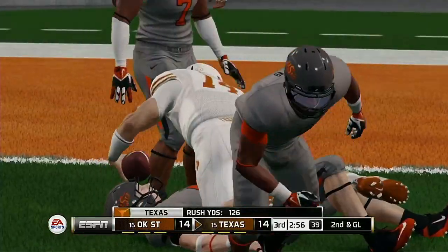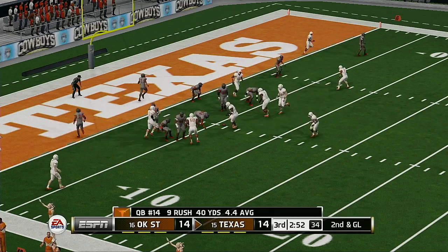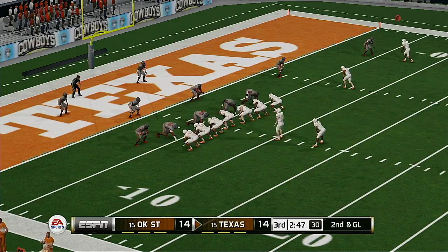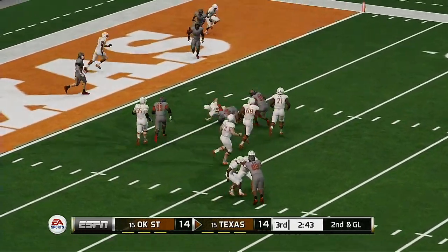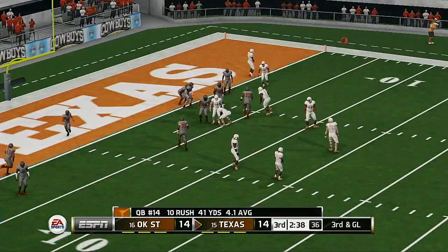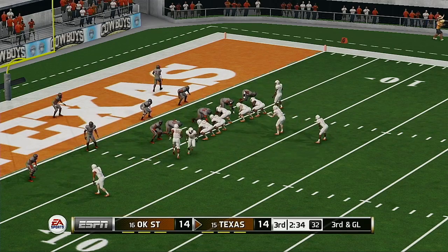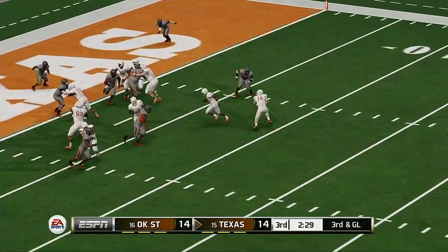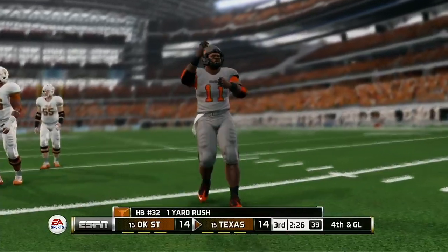He makes it to the 6-yard line. The option keeper gets him 2, maybe 3 yards. Great play by the senior linebacker to step up in traffic and make that tackle. Scrambled. He's taken down at the 5. Brought down right around the 4-yard line.